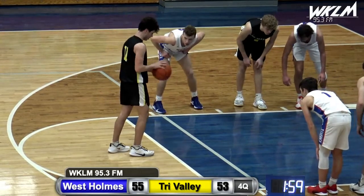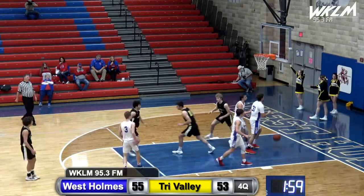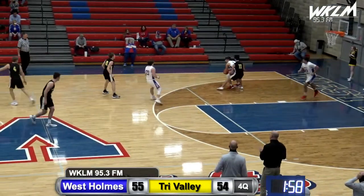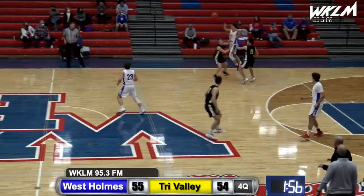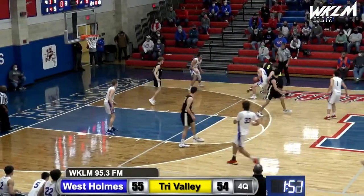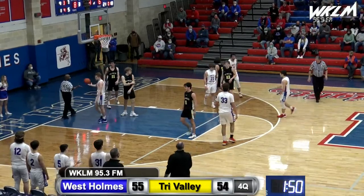Free throw good by Alex Williams. Second free throw by Williams is up, going to be knocked down. He has 4. 55-54 lead for West Holmes. Here's Morrison to the backcourt. His pass goes over to Peyton Miller. Miller to the front court area. Dribbles the right wing. Double team. Inside. Nice look to Eastep, but a foul call before that pass was made.